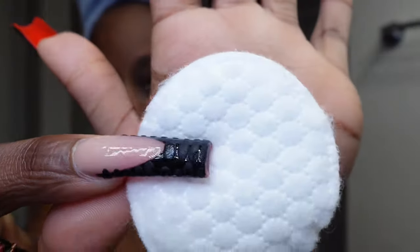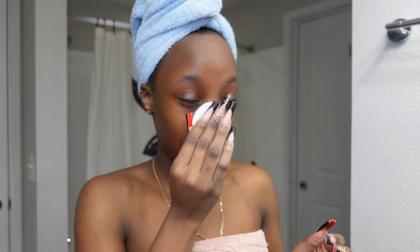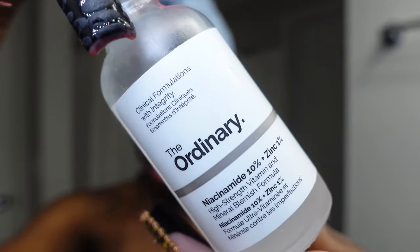Now we're going to go in with our cotton pads and go in with our Thayer's Hydration Milky Toner. I love this milky toner. When I tell y'all, it has your skin feeling like you just got reborn as a baby. Yes. Y'all need to go get it. Run. When I say run to go get it, because this is the best thing that I ever bought from Thayer's. Their products are awesome.